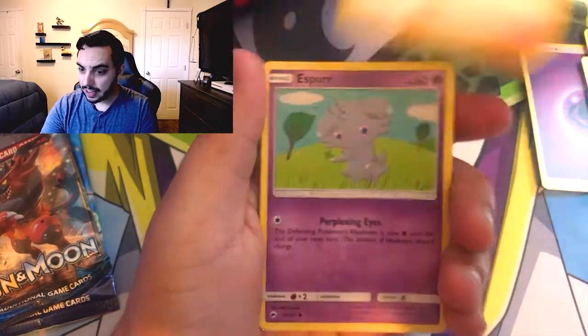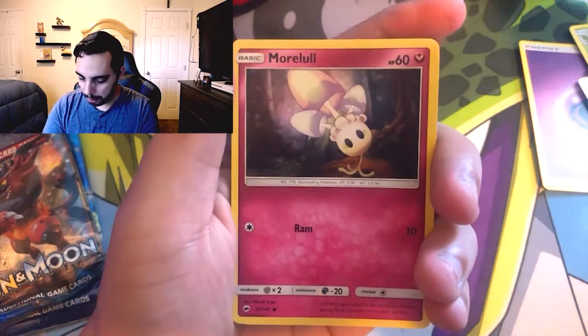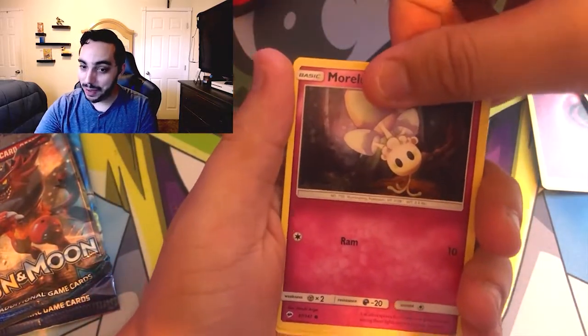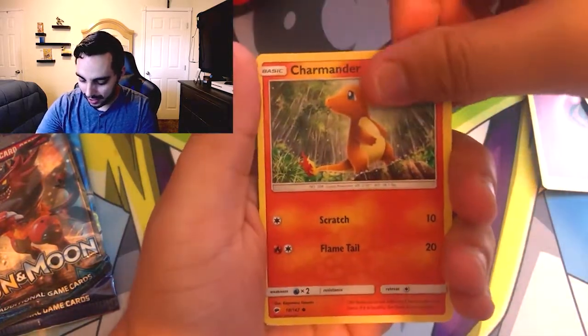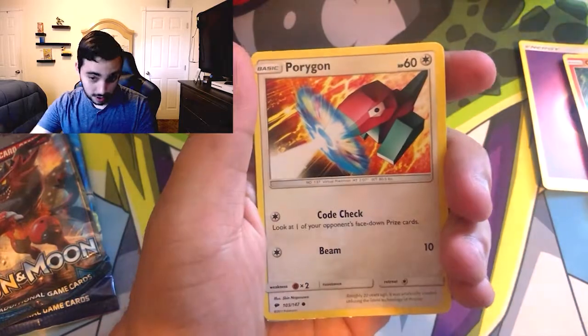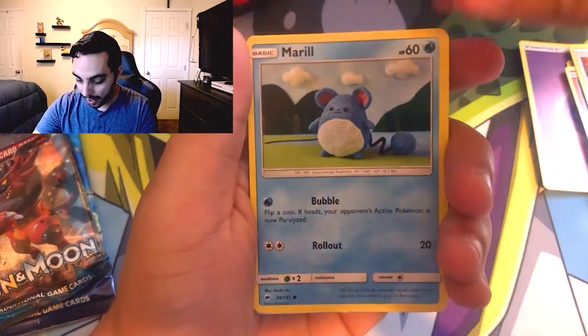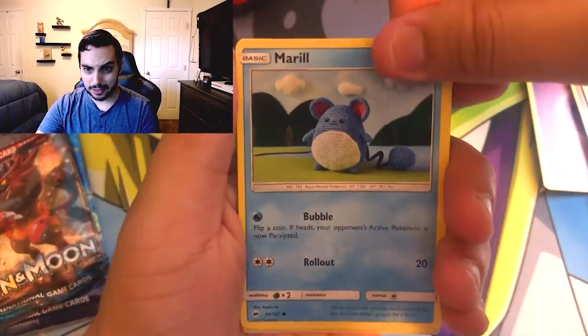Lena? Esper. Merlot. I'm not gonna lie, I'm getting a little excited. I saw a shiny at the bottom. Normally that means the whole card is shiny, right? Charmander, a Porygon, had to be a good sign. Meryl, dude. Is that like knitted? It looks like it was knitted. Hmm.